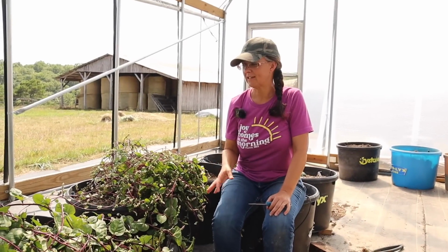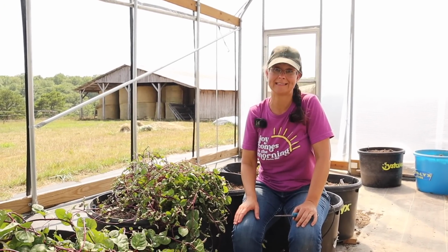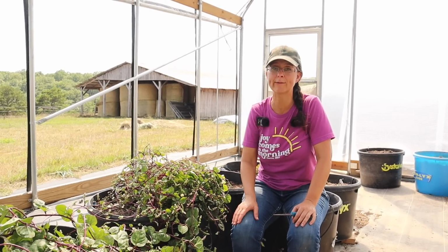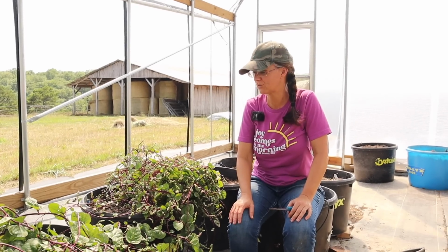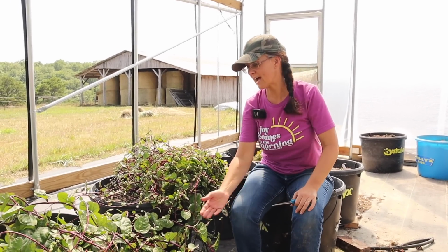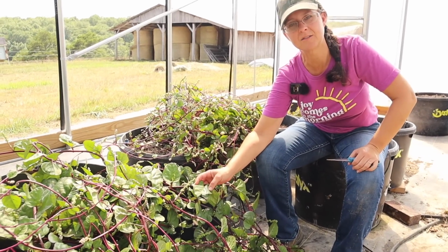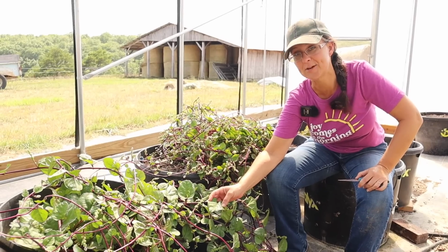There's another thing that we need to trellis in the greenhouse, and honestly we needed to trellis this like a couple months ago, but we got busy and we didn't really know what we were going to do. So now we figured it out, so now we need to go back and trellis this. This is actually called Malabar spinach. It's technically not a spinach, just like the Armenian cucumbers are technically not cucumbers.